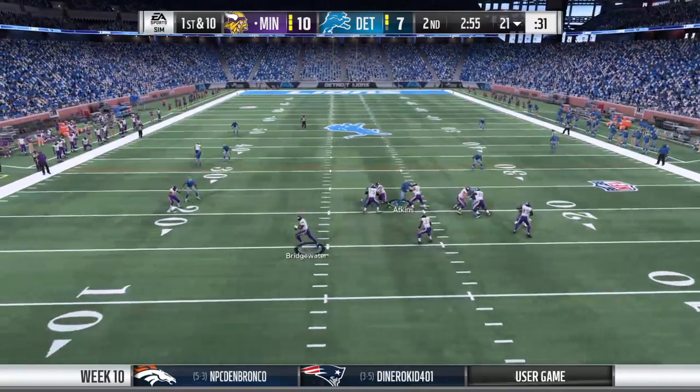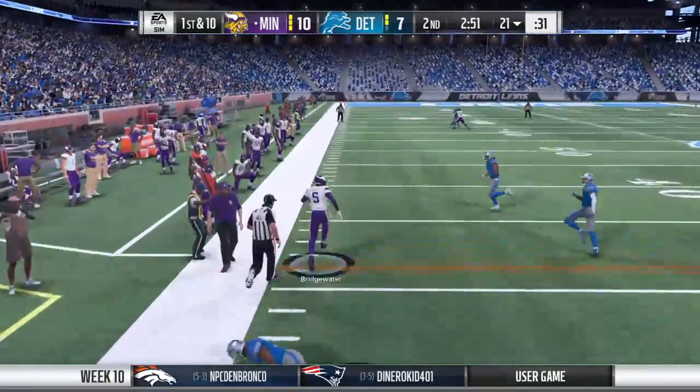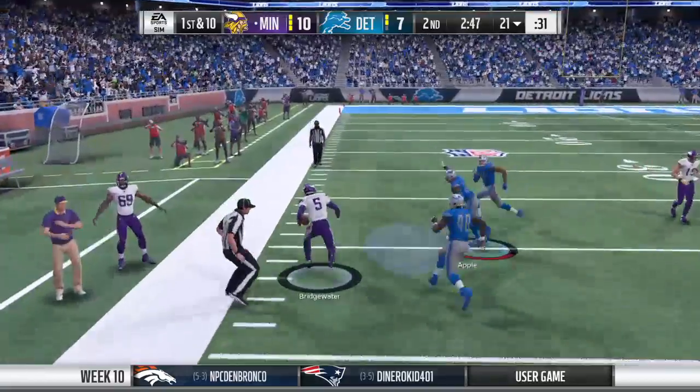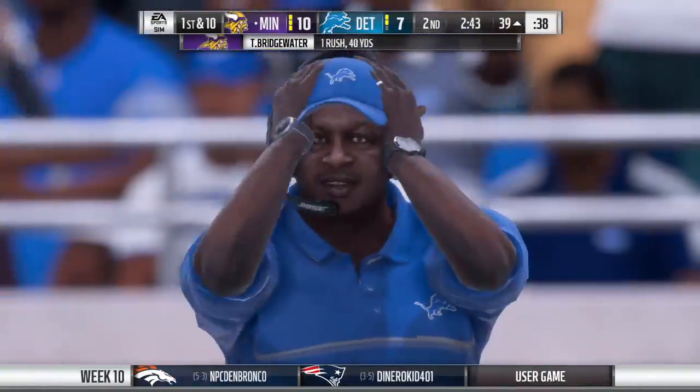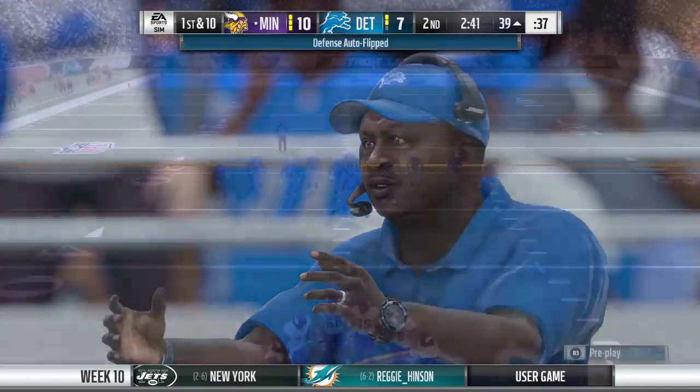Bridgewater now looking to throw on first. Oh, he's got a little daylight. And he'll slide down to avoid the tackle. A big play there for Minnesota. And even 40 yards.